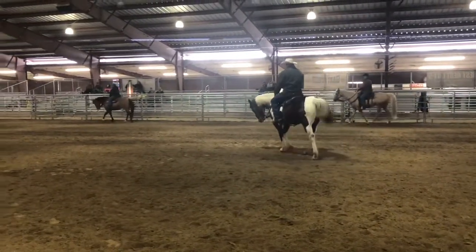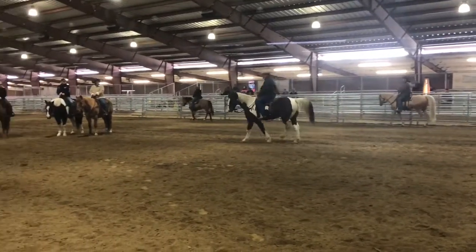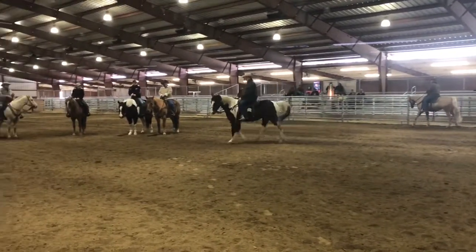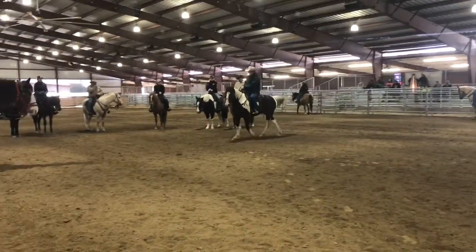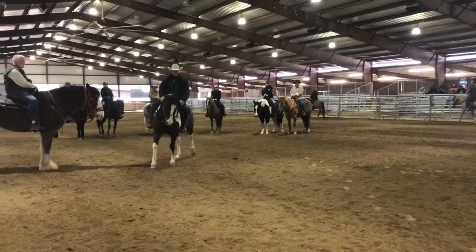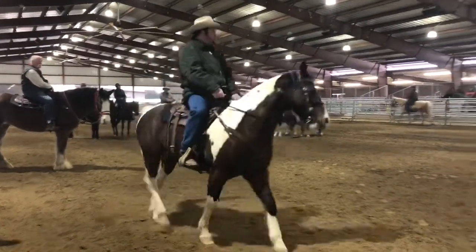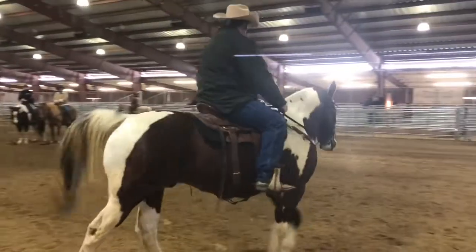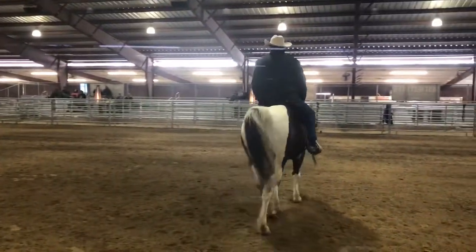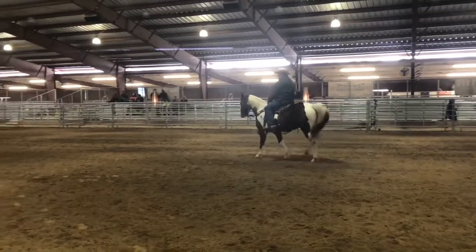And I want to get this circle right. So if I feel like his hind end is going to the outside, I need to drive forward with both legs and ease up on my hands a little bit. And look where I'm going. Look where I'm taking my horse for the ride. Don't be a passenger, be a rider.